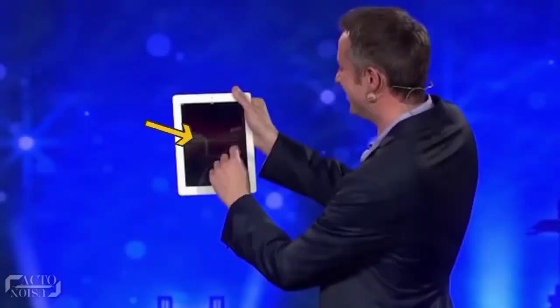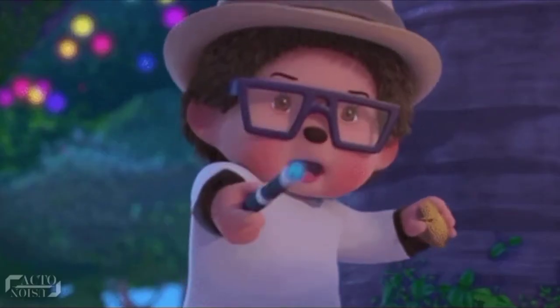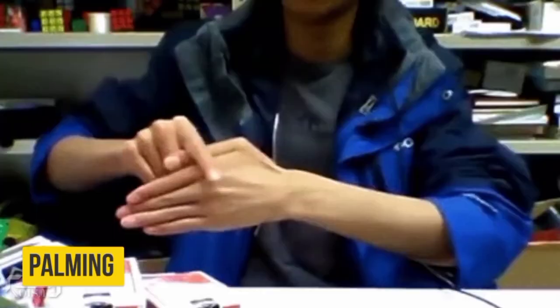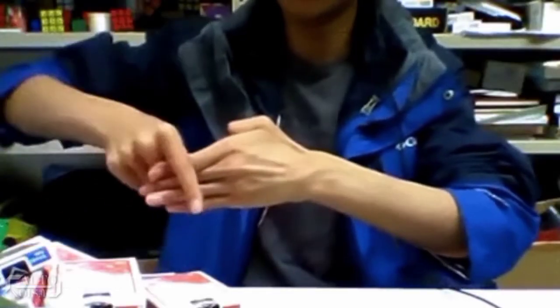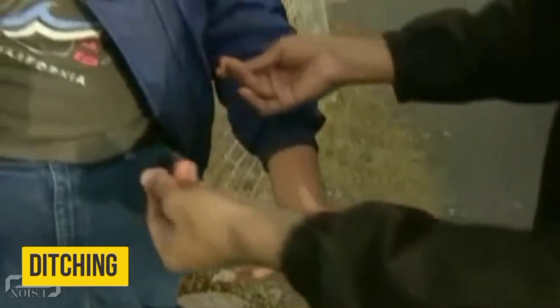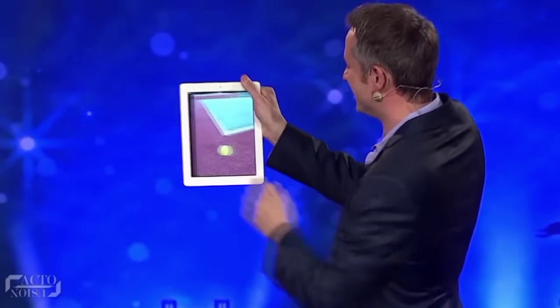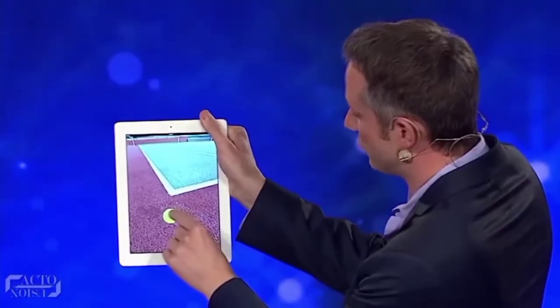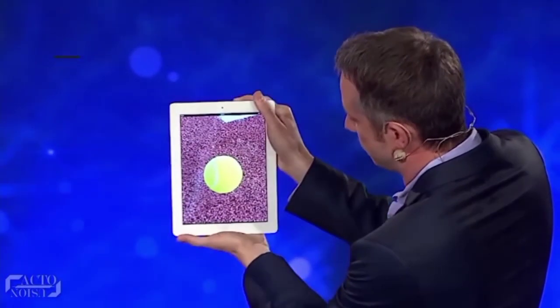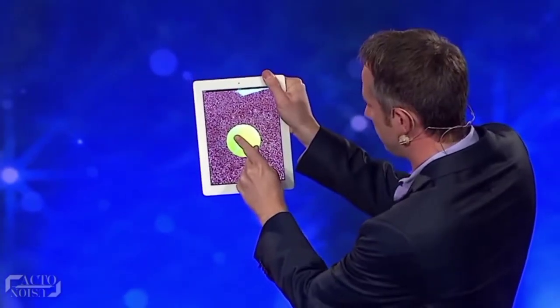So, there are two things we need to carefully look at: the iPad screen and his hands. To bring something out of the screen, he uses a few principles of magic. One is called palming, which conceals a small object in his hand as part of his trick. And the other one is called ditching, which is the action of getting rid of or giving up something. And to disappear or move something on the screen, he has specially developed iOS applications pre-installed in the device, especially for the tricks he's going to perform.